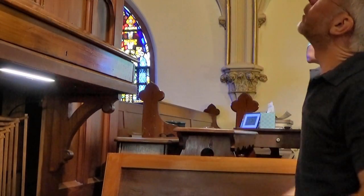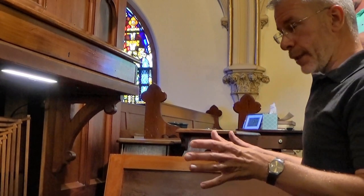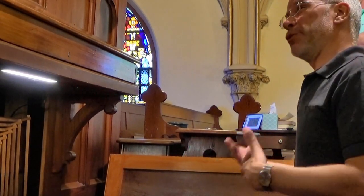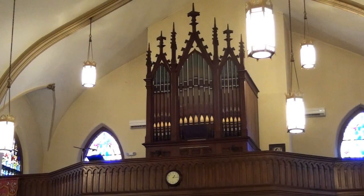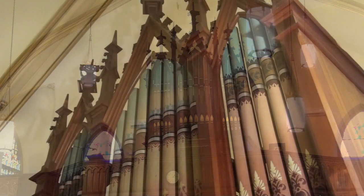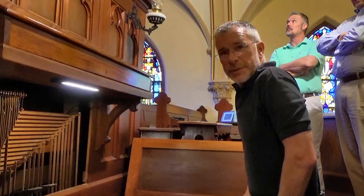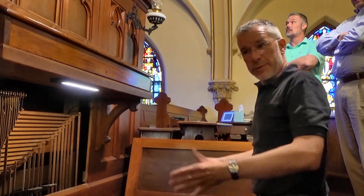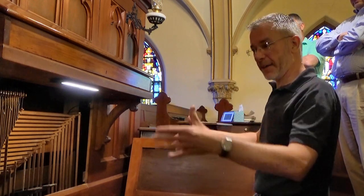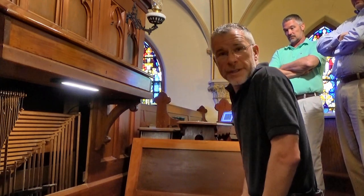Possibly the design of the case, considering this was built in 1897, and it's much more Victorian. It's a bit older style with the crockets and the stencil work. It's possible this instrument was there in the shop in St. Louis and had been constructed earlier, so it might be older than 1897.